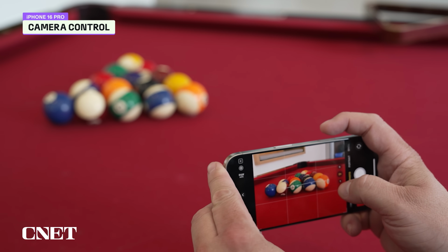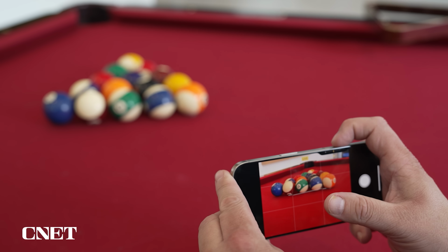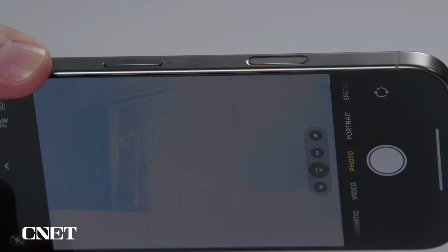Camera Control was one of the big features that Apple touted for the iPhone 16 series, and it's been a little weird, but I've found a nice compromise with where I'm at with it today. Essentially, I double click it to open the camera. It's my camera open shortcut. I love it. I don't even have to think about it.